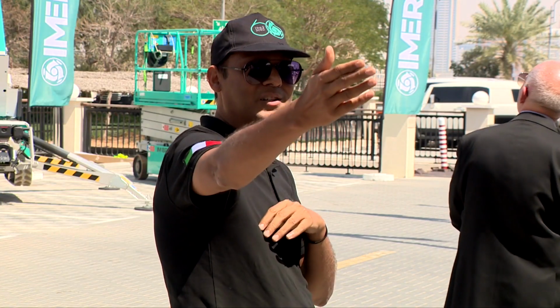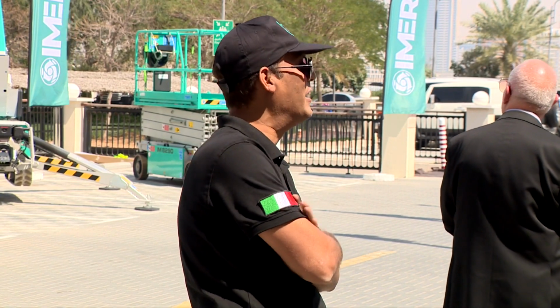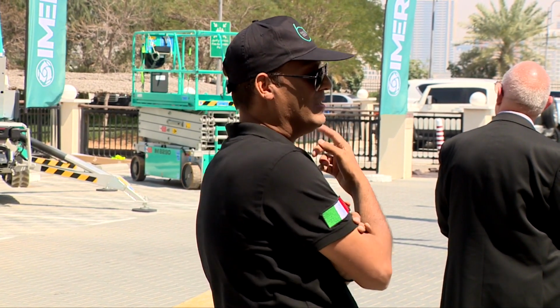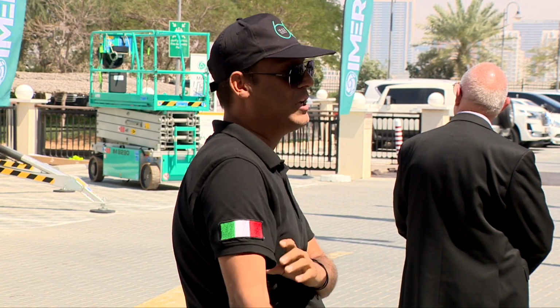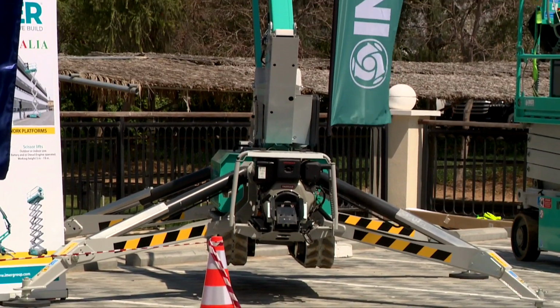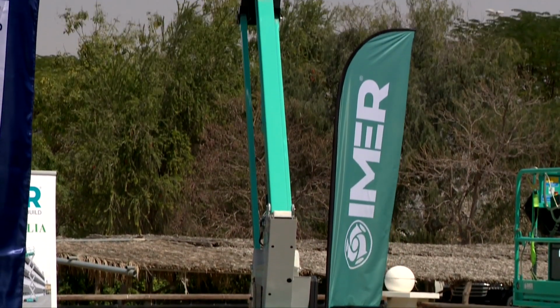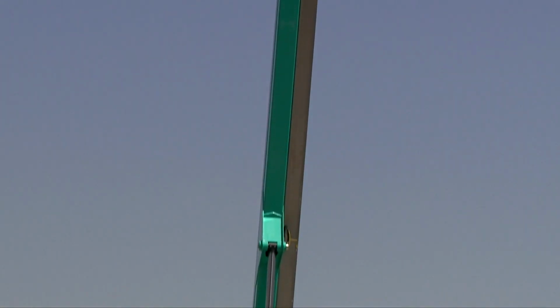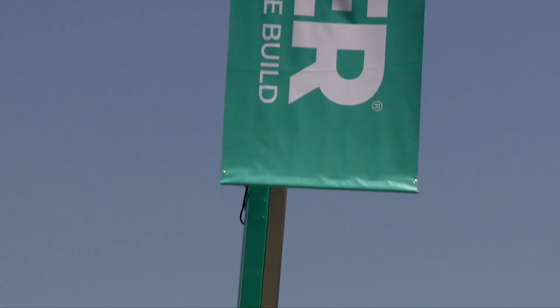A lot of my friends here have used this machine and have it in their rental fleet. It has a 19 meter working height, Yanmar L100 power, and you can also use it with an AC socket. For the last 32 years, we have manufactured these machines. We took over in 2009, so Emer has been involved in the factory designing for the last 13 years.